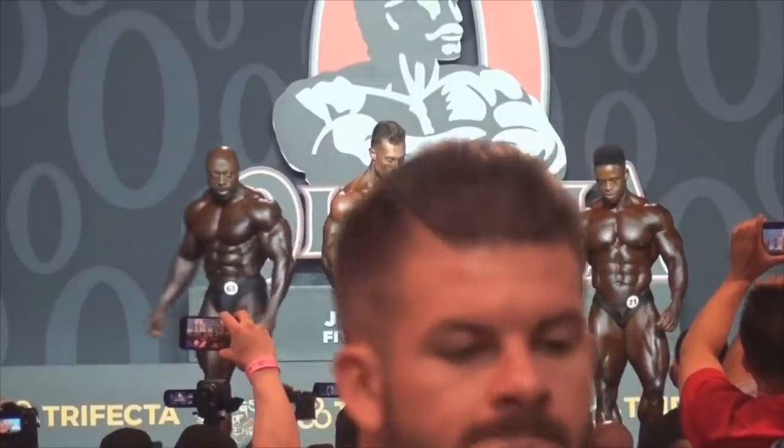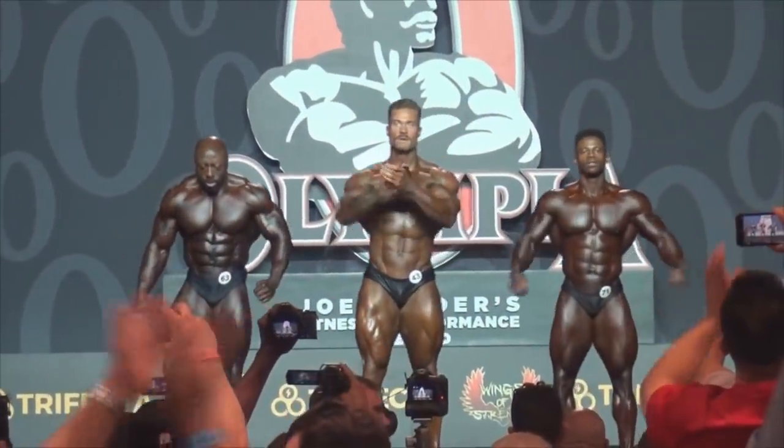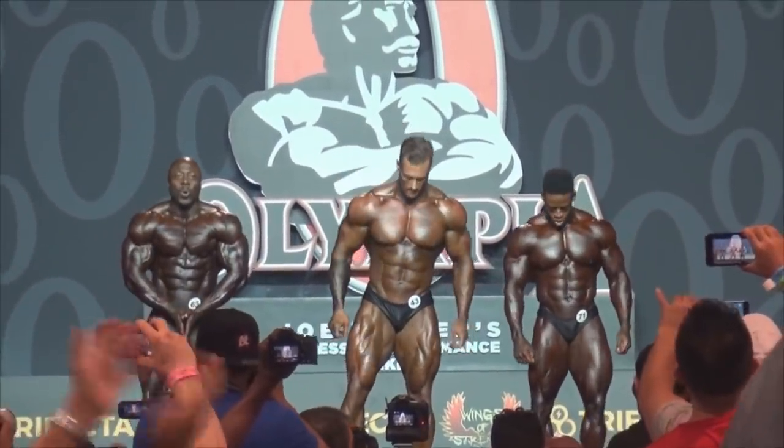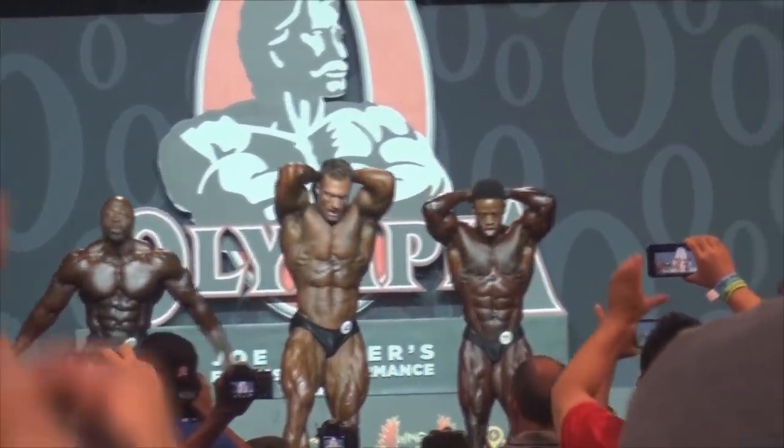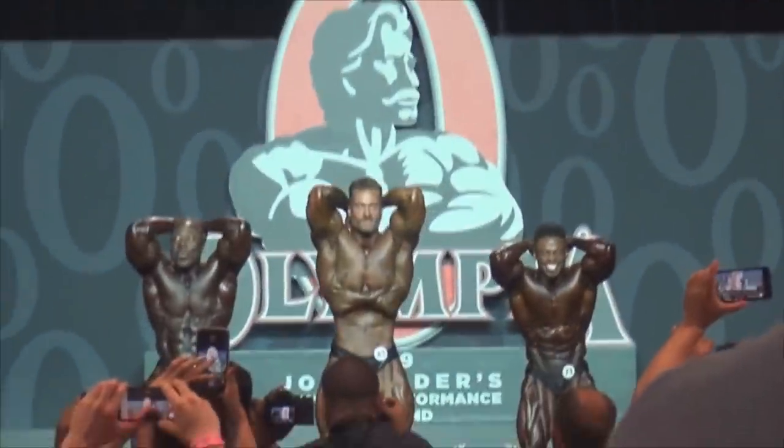If the competition was judged based on who is the most classic, who has the most aesthetic physique, then yeah, Chris would win. Right now, he's in the middle, but that does not mean that he's leading, not necessarily though. That means the judges probably want to compare him to both of these guys. Could mean that they're thinking that Chris deserves to be third.